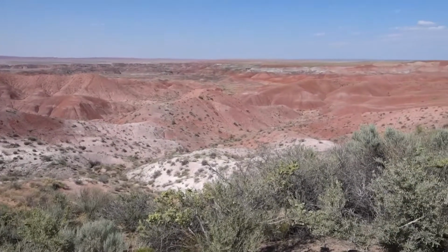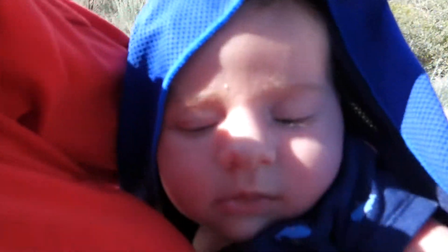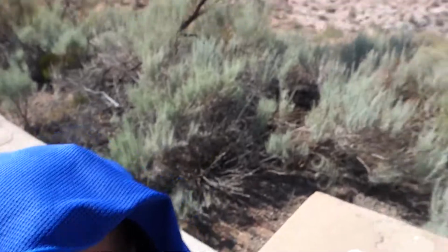A little bit of Painted Desert National Park. How do you like it? Mm-hmm. Matthew, do you like it? Keep you in the shade.